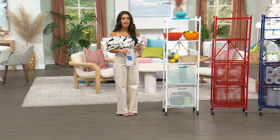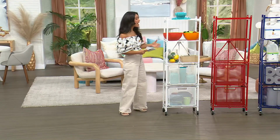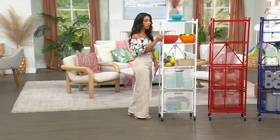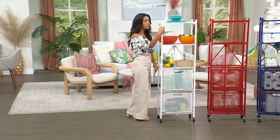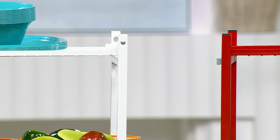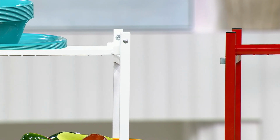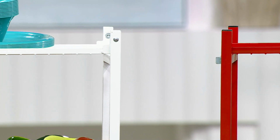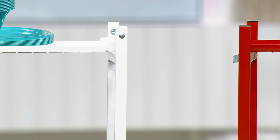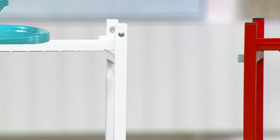This. It's so easy, and that's really what they're known for. Then you get the quality in the powder-coated steel. It is chip and corrosion resistant. Even if you have this outside, maybe on a patio area, this does so well in the elements because it's meant to withstand it with that powder coating and the steel, and rust resistant as well.